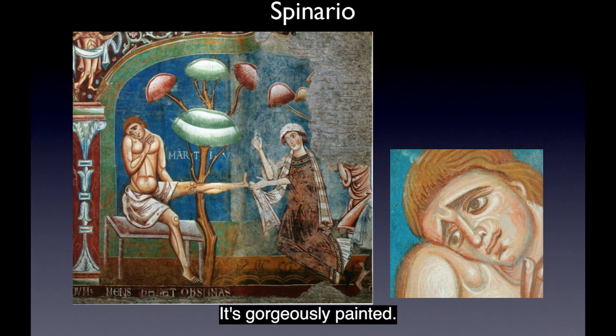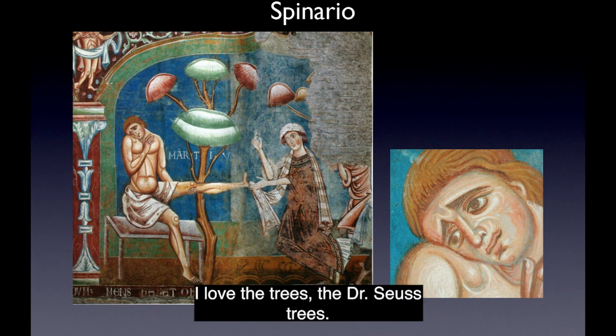I think it's gorgeously painted. I love the trees too. They're kind of goofy looking Dr. Seuss trees.